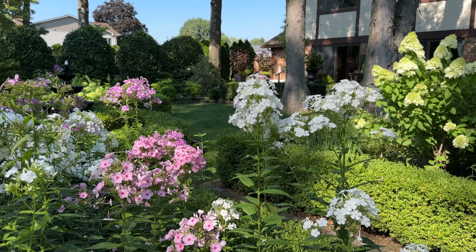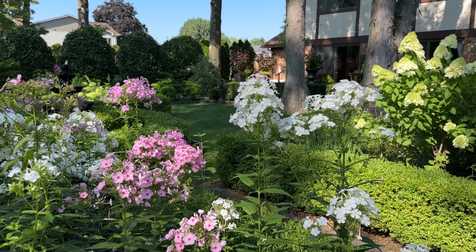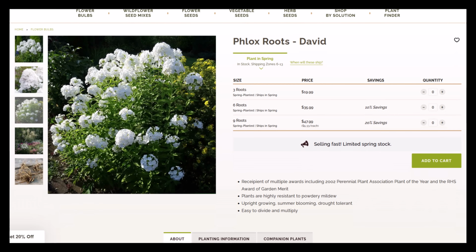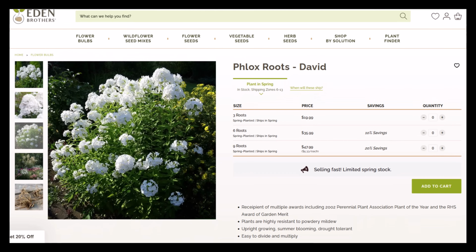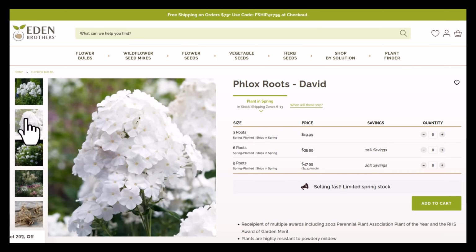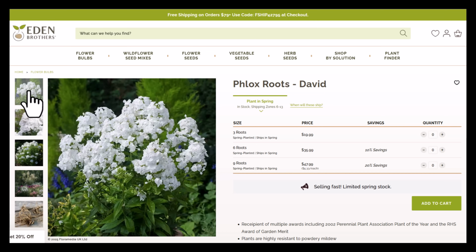The last plant mentioned in our fourth plant combination is Phlox paniculata, which is a fall-blooming phlox. There are a number of varieties available, and here on the Eden Brothers website, you can see my favorite, David, with its clear white blooms. This variety of plant is mildew resistant. It gets approximately 2 to 3 feet tall with an upright, clumping habit. It blooms in late summer and early autumn. This is a wonderful plant.